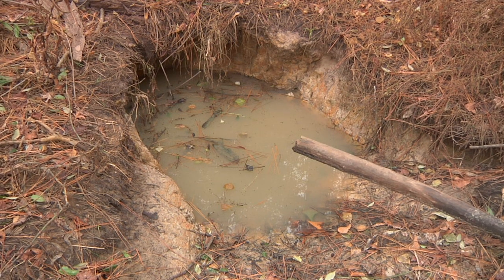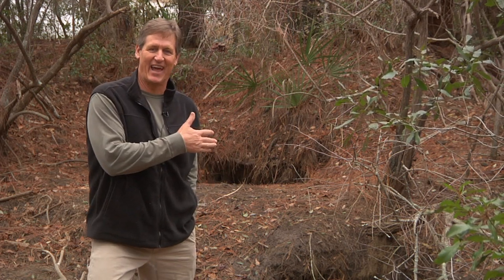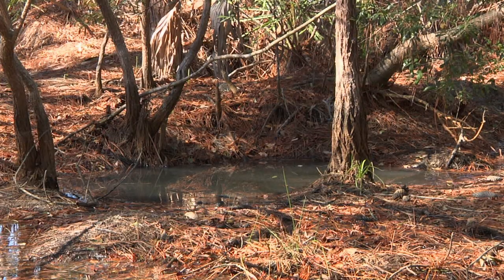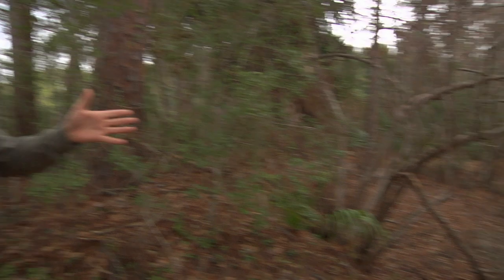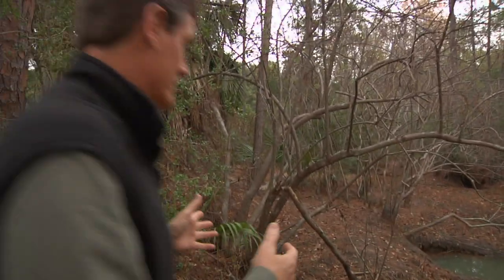Now it's really cold today, which is a good thing, because if you're going to explore alligator dens, you want to do it at a time when the alligators are really inactive. So I thought what we'd do is poke around in here and just see what we can see. This is that classic alligator habitat in the Lowcountry. We've got salt marsh right here, and then we've got this nice little freshwater hole. But if you look right around the corner here, you'll see there's something really neat.